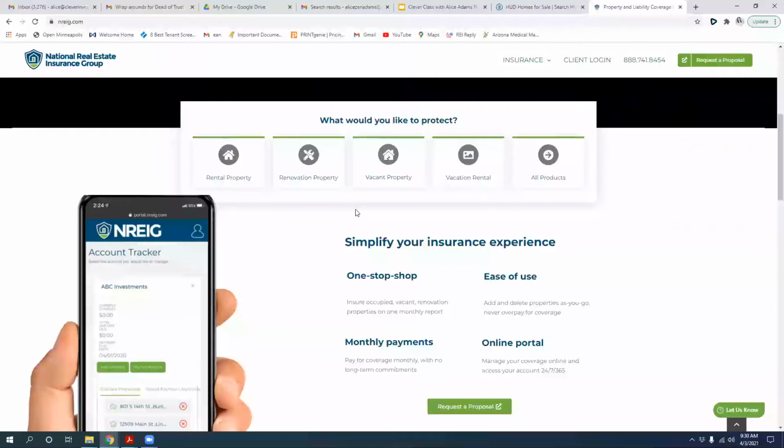Do you have something that is for a structure like that? Because I'm thinking about doing that. I've got a couple of rentals, and I'm going to do some flipping. Is there something?